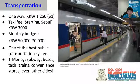At the top, I've listed some prices. So for example, a one-way fare on the subway in Seoul is 1,250 won, which is a little over $1. Maybe you want to ride a taxi, you can't take public transportation somewhere, or you need to go home and you're not close to public transportation.